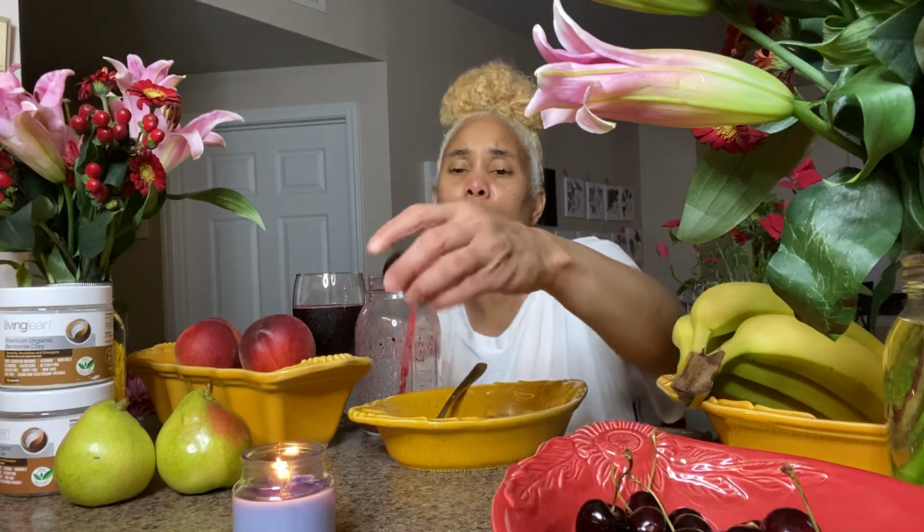I bought two big bags of cherries. I should have bought four. But when I go back next week, I'll get some more. But anyway, we've been snacking on these all day since I cleaned them. I don't know about y'all, but I disinfect all my fruit.